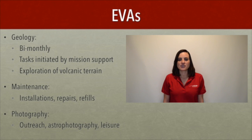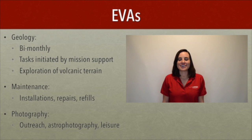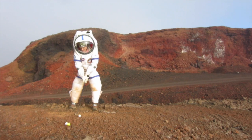The maintenance EVAs are often for checking our water levels or looking at our sensors and validating if those are working correctly. We also sometimes have to do installations or repairs and refill our generator from time to time. Photography or outreach EVAs can be the most fun. Recently I went out and hit the first golf ball on simulated Mars.